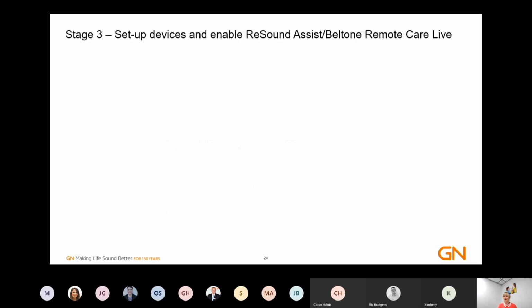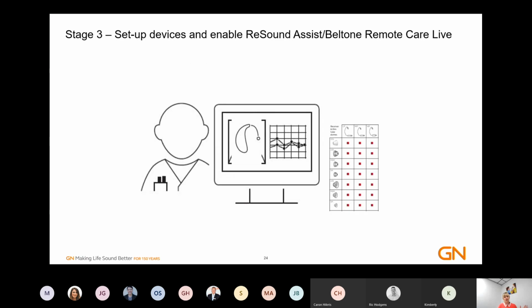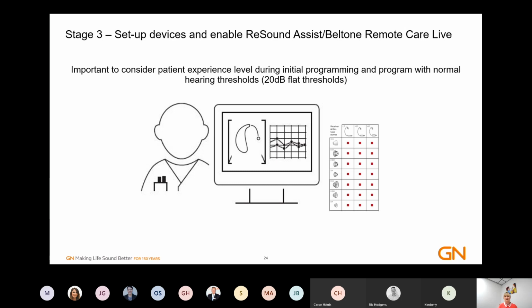And like I said, we have that template ready to go. Then we need to make sure that once we've received the devices, so once you guys have ordered them from us and we've shipped them out to your clinic, you would then program them as normal. So if you have the audiogram already, you'll use that as part of the pre-fit process. Or if you haven't got an audiogram already, you could just input a 20 dB flat level and use that to program it initially.